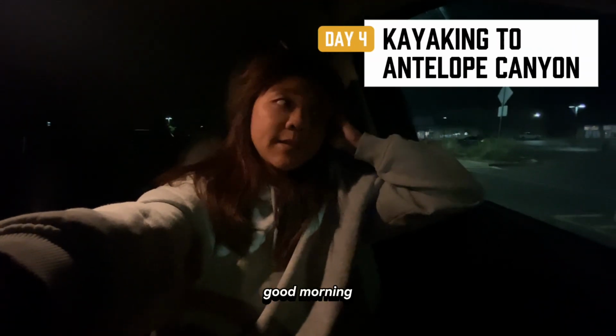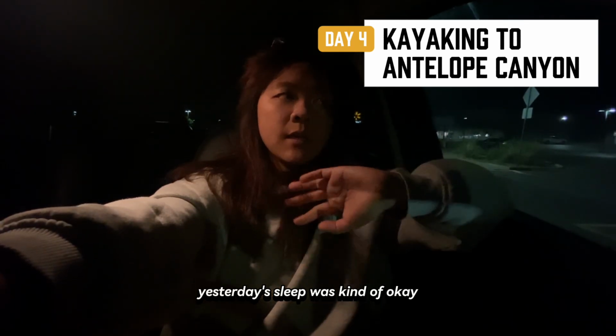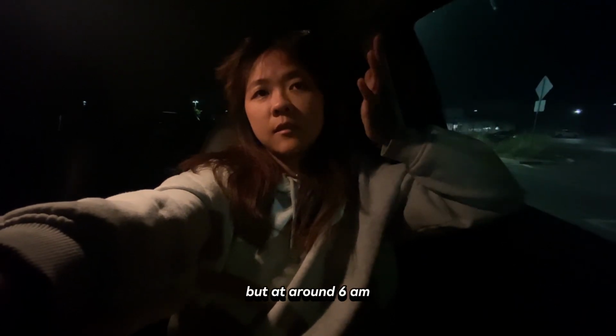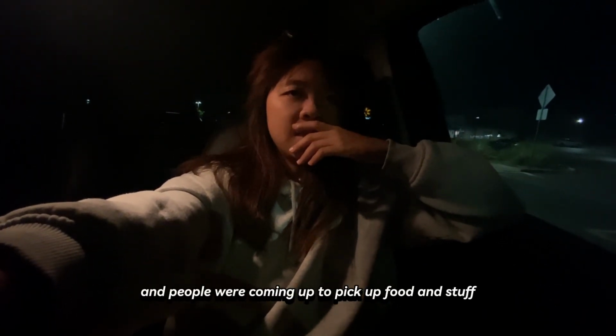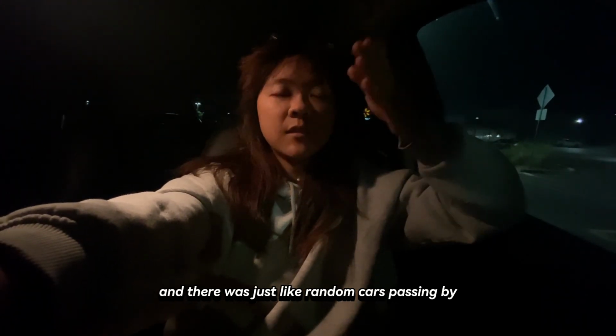Good morning. It is 6 a.m. Yesterday's sleep was kind of okay. It was quiet and I felt safe, but at around 6 a.m. this morning, someone was selling food out of his car and people were coming up to pick up food and stuff, and there were just random cars passing by.